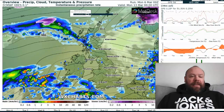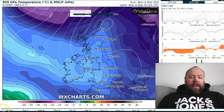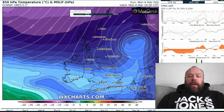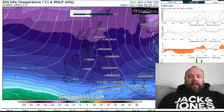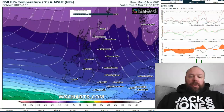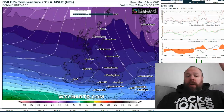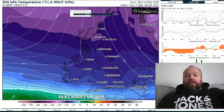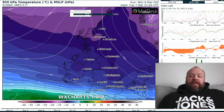Let's have a look at the 850 temperatures actually, and you can see exactly what's taking place. So let's go back to the current time frame. As we progress through the course of the day, that area of low pressure moving into Denmark is the opening to very cold air. You can see here the -10 isotherm crossing down into the central portion of Scotland, or the central Highlands at least anyway. So very cold air aloft. We're likely to be seeing Cairngorm Summit, for example, Moor near Fort William, possibly registering a -10 air temperature with this, and it's just simply the cold air in the mid levels of the atmosphere.